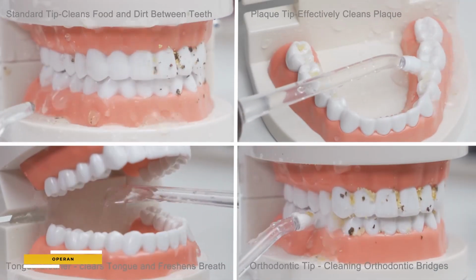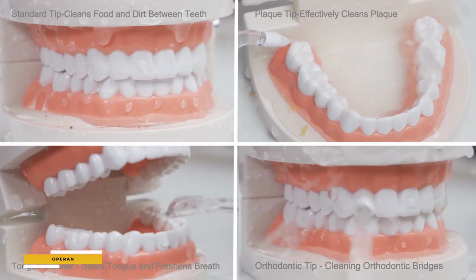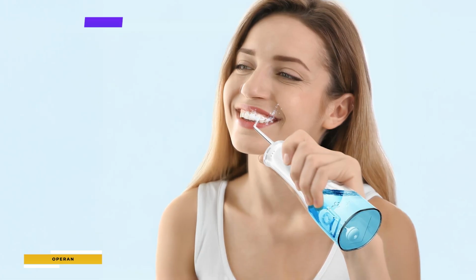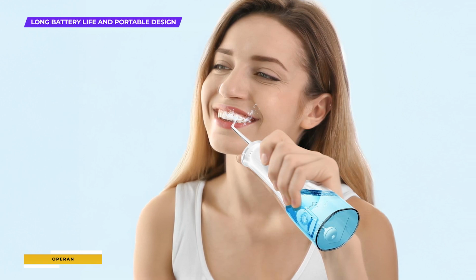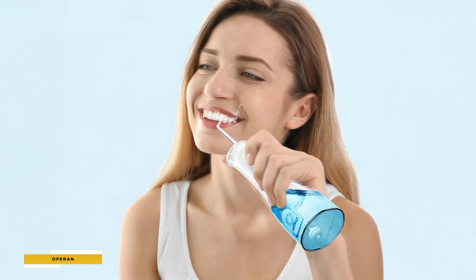The 4 professional cleaning modes, gentle, normal, pulse, and powerful, cater to all oral care needs, whether you require a gentle clean or a more intense water stream for deep cleaning. The 360-degree rotating nozzles include options like a tongue cleaner and plaque remover, making this flosser ideal for people with braces, bridges, or orthodontic appliances.